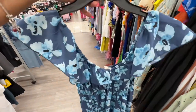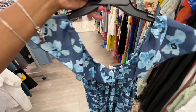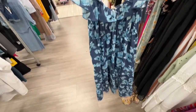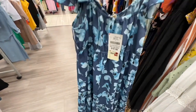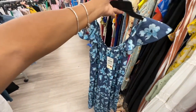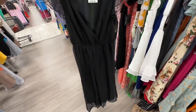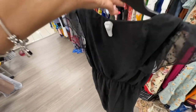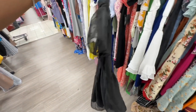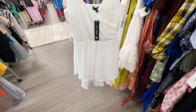Oh, this is a nice blue floral dress. It can be worn off the shoulder. You have elastic in the waist. And it's $13. Oh, this is a nice romper. It's a see-through material. Lap front. See the material? It's see-through, but it's lined. And this is $15.